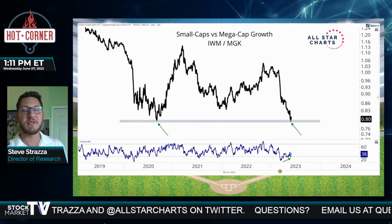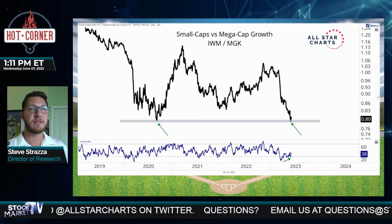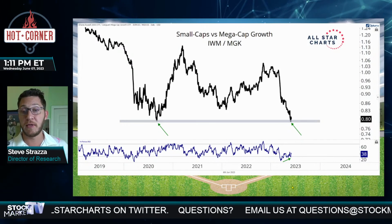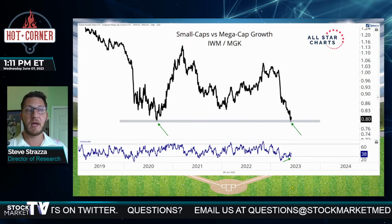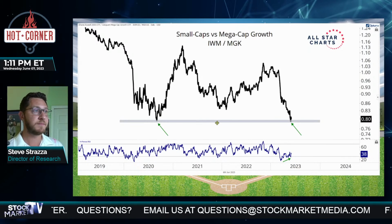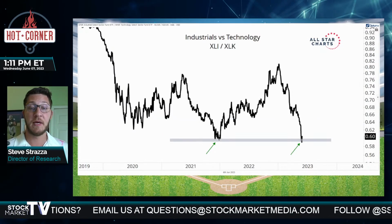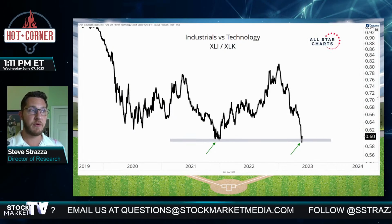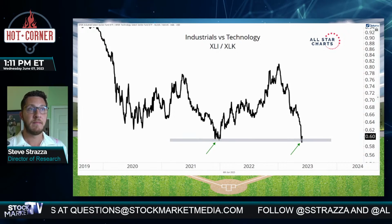Versus mega cap growth, same thing. Depending on what small cap fund or index you use in the numerator and what growth index you use in the denominator, you'll see something similar with large cap tech and other techie and growthy indexes, right? Small caps are at a very logical level versus not just large caps, but versus technology and growth, to start outperforming, start showing some leadership. How about industrials?